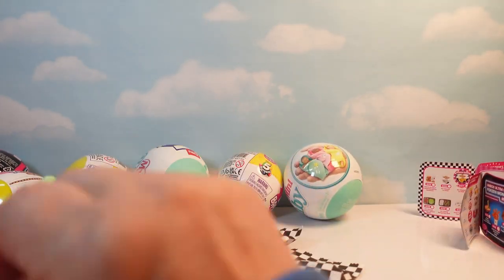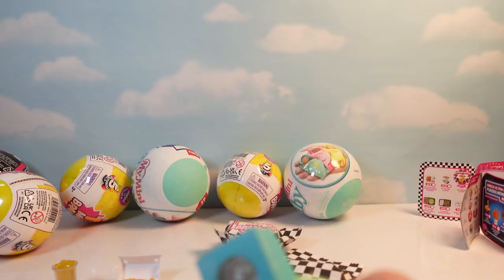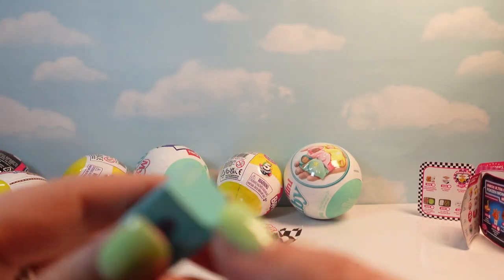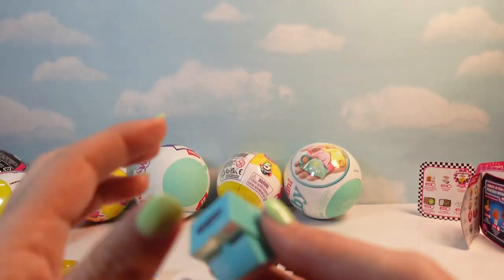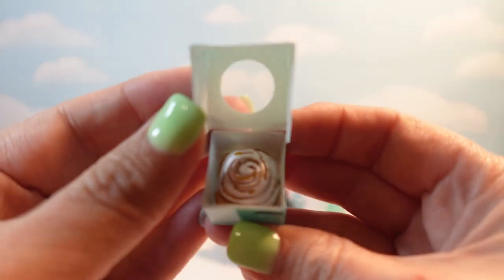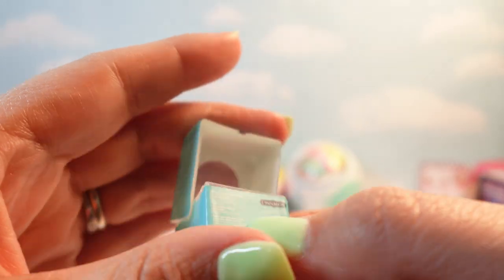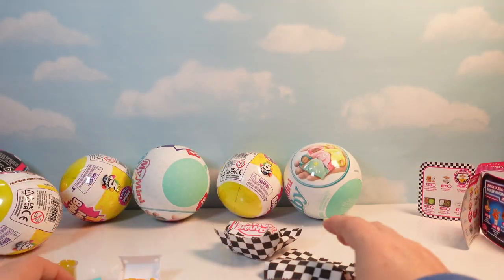The next one is a Cinnabon box. Does it open? Please say you open. Oh, I dropped it. Here we go. Oh, it does open. Look at that. That's pretty cute. I like that. Okay.